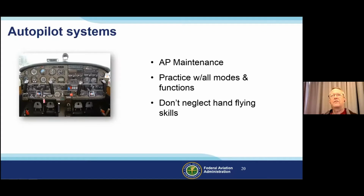So you get one of these fancy schmancy fire-breathing autopilots installed. Don't forget to hand fly the airplane every now and again. And if you're an instrument pilot, if you've ever had an instrument proficiency check, you know that if you have an autopilot installed, you're required to use it on at least one of the approaches. And conversely, you're also required to hand fly one of the non-precision approaches. So you need to know how to use it. You also need to know how and when not to use it. So practice flying both ways, but if you've got that tool, use it.